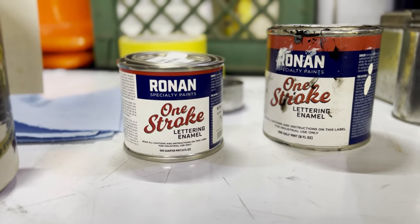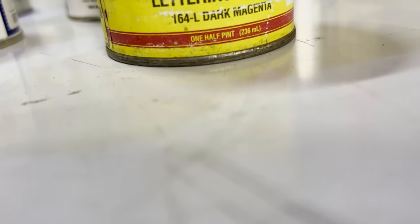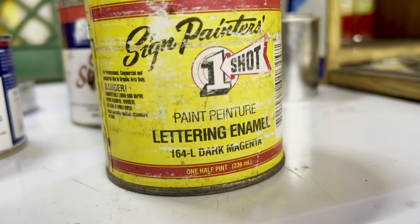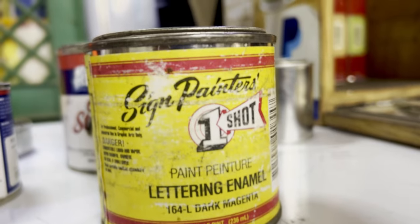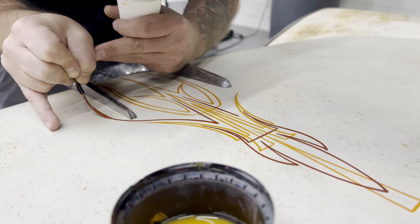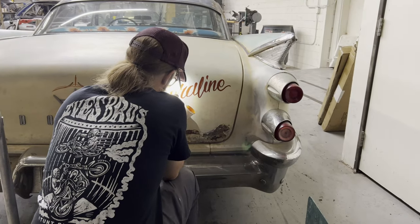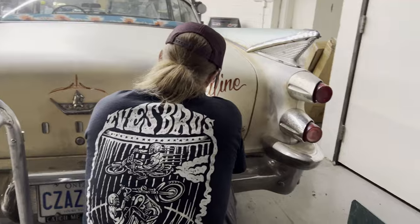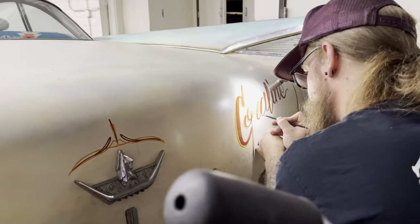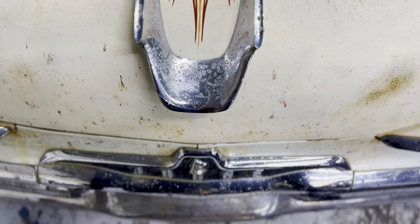And of course, while in Colorado, we have to have Bart come and do some pinstriping on the car. We literally just tell Bart, do whatever you want to the car, and it's amazing every time.